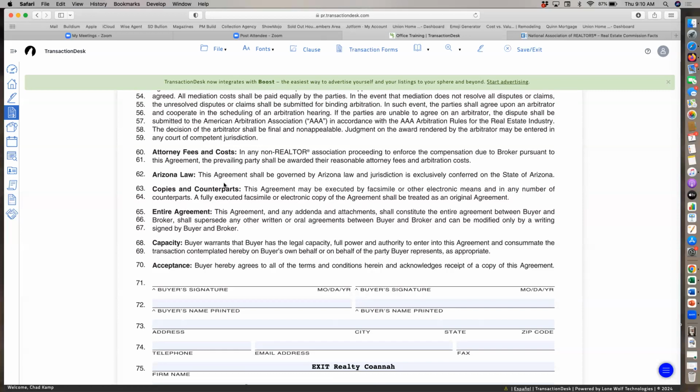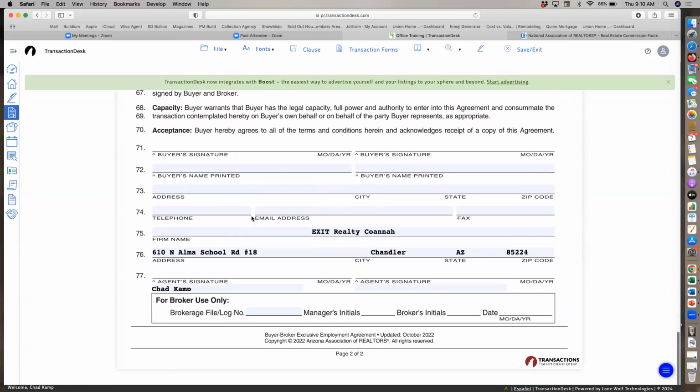Copies and counterparts, some of this stuff we'll be covering in the purchase contract. But copies and counterparts is everyone agrees that a copy is as good as an original signature, and counterparts don't come into play anymore. Entire agreement, if we make any changes to this buyer broker agreement, we're allowed to do that. We just need to make sure that we point back to that as well.